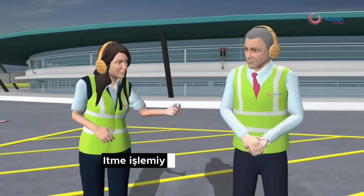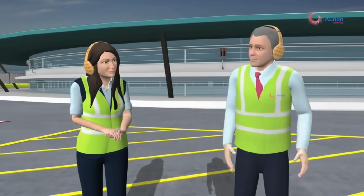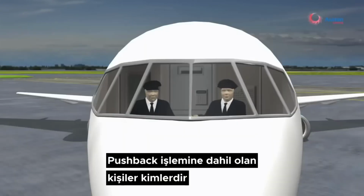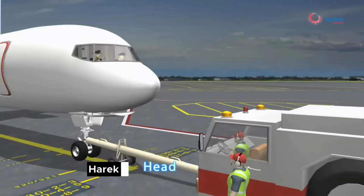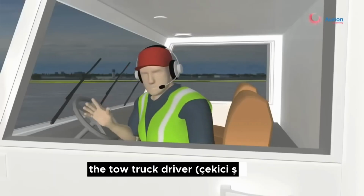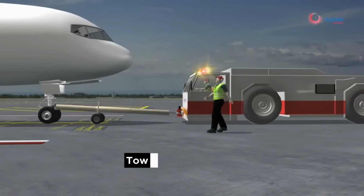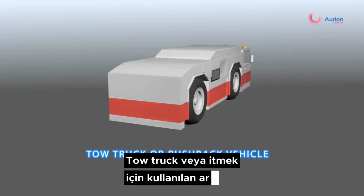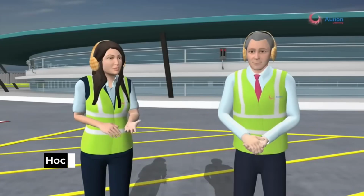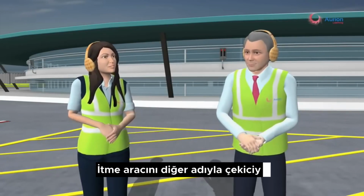Can you tell us the process involved in pushback in a little detail, Professor? Yes, of course. Let us first see who the people involved in the pushback operation are. The cockpit staff, the headset staff, also called walkout assistants, the tow truck driver. The equipment that is used in a pushback operation include the tow truck or pushback vehicle, the tow bar, and the bypass pin.